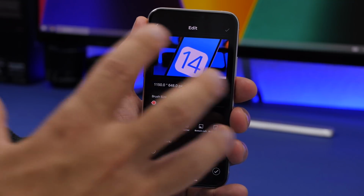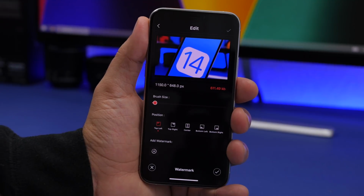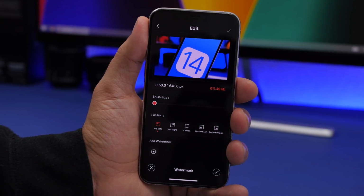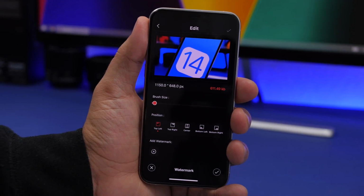any of your images. So here on watermarks, you can choose where you want to place the watermark, and then you can also go ahead and load any image that you have on the camera roll and add that as a watermark on your picture.